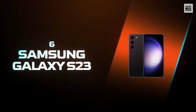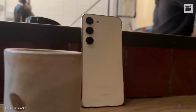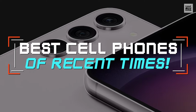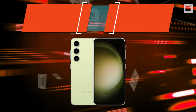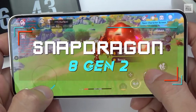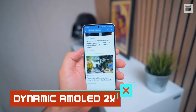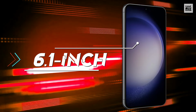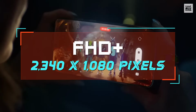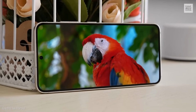Number 6. Samsung Galaxy S23. If you were wondering when the Samsung brand would appear, well, it's time. And it does so with an extremely firm step, as the Galaxy S23 can only be described as one of the best cell phones of recent times. Now, listen, for a fair price of $800, the S23 comes with a Snapdragon 8 Gen 2 processor and Android 13 operating system. Isn't it amazing? As amazing as its dynamic AMOLED 2X screen of 6.1 inches, with an FHD Plus resolution of 2340 by 1080 pixels, so you can be sure you'll have outstanding image quality.